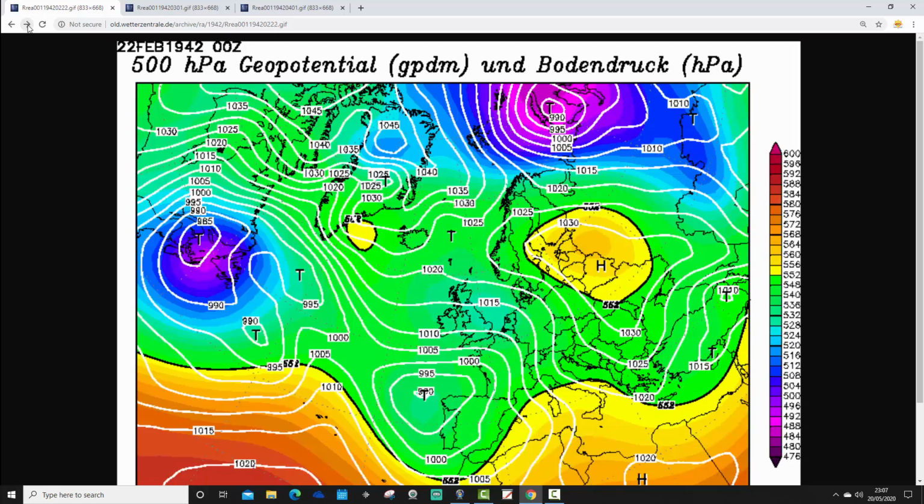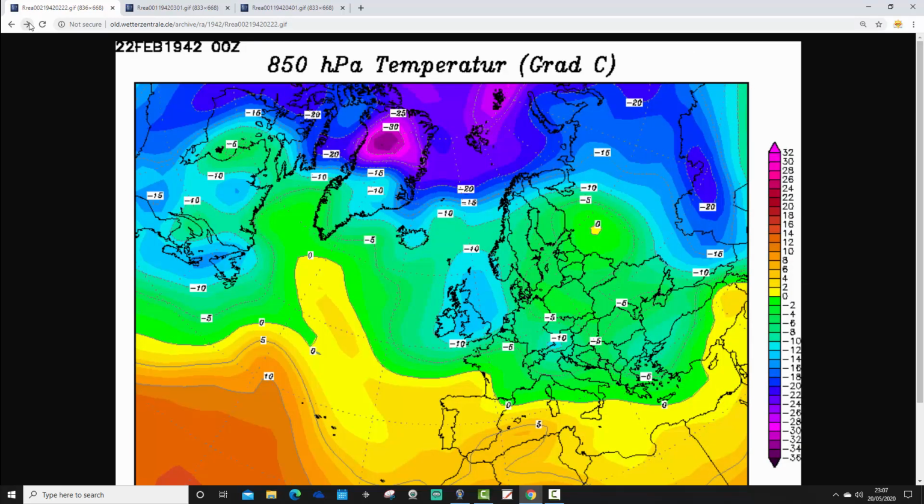This is easily cold enough for these easterly winds to be bringing in snow, probably snow showers, maybe longer spells of snow as well, particularly for more eastern and southern areas, with this low pressure to our south and generally quite weak pressure over to the east of the country.